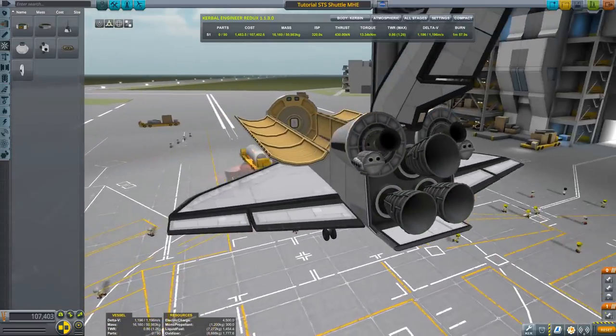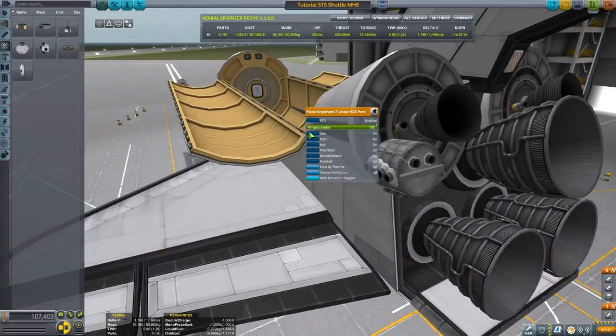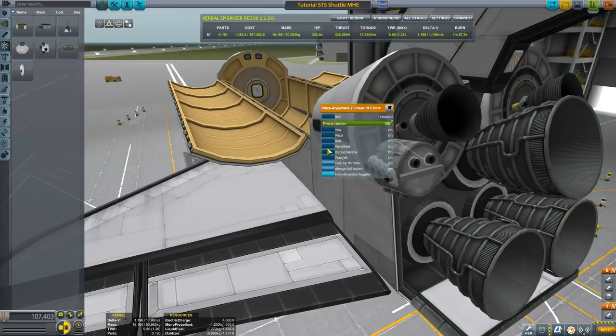Okay, so these are our forward thrusters. In this case, we don't want the yaw, turn that off. We don't want the pitch. We don't want the roll. We don't want the port starboard or the dorsal ventral. So I have to turn everything off except the fore aft option there.